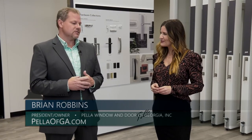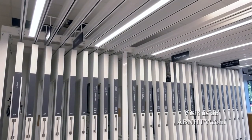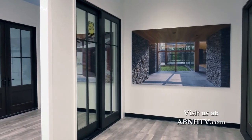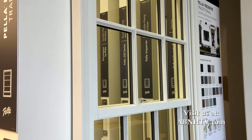We're pretty excited to be able to make this investment in this market for Pella and for this local business. So this is a big initiative that Pella's had for a few years now, doing the experience centers across the country, and we've been able to do this now locally, and it's a pretty amazing opportunity with 40 plus windows and doors on display here, and it's going to be a pretty amazing thing for our customers.